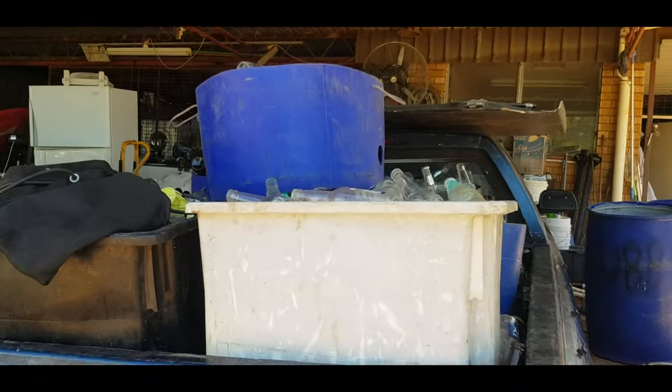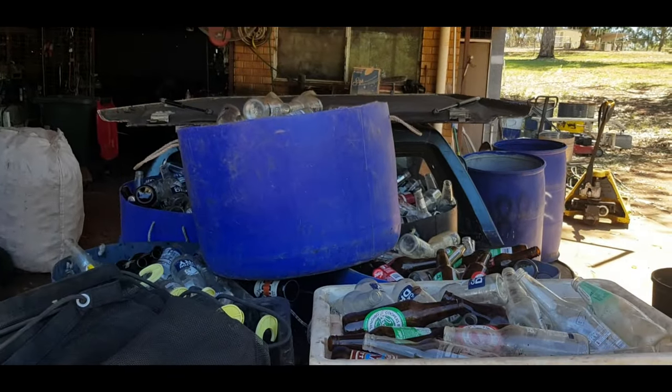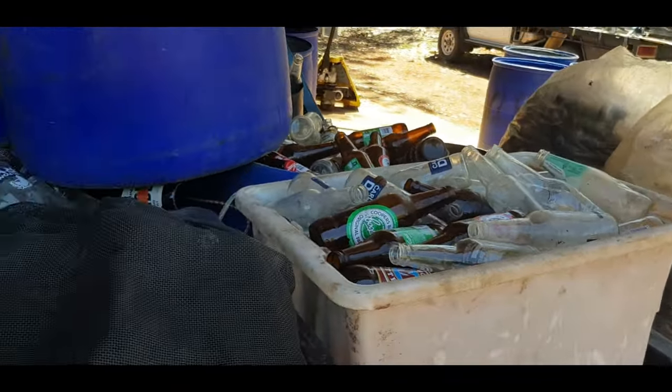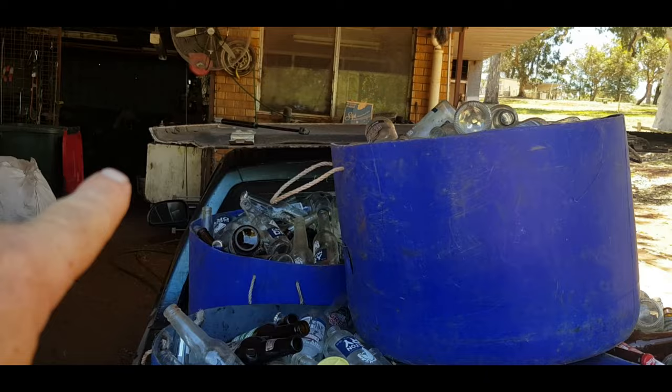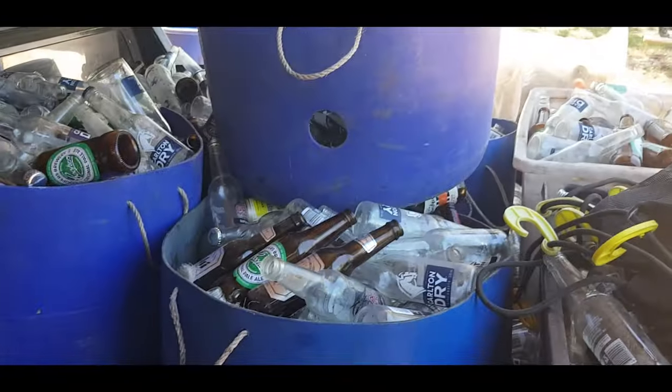This is what we got. It's a fair bit, actually. A lot. So we've only got to tarp it down. I'm going to tarp it down with this thing, get the hard top off the top, and put it through the machine.